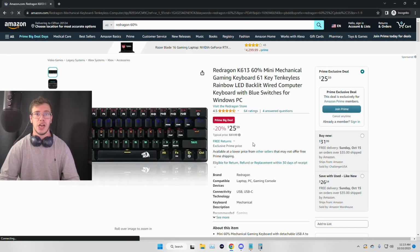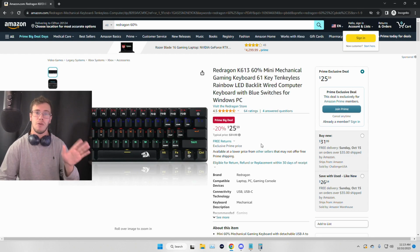Now, if you want a keyboard that gets the job done with still some RGB here and there, this is the one I'm going to recommend for you. This is the Redragon K13 60% mechanical keyboard. This is great for gaming.